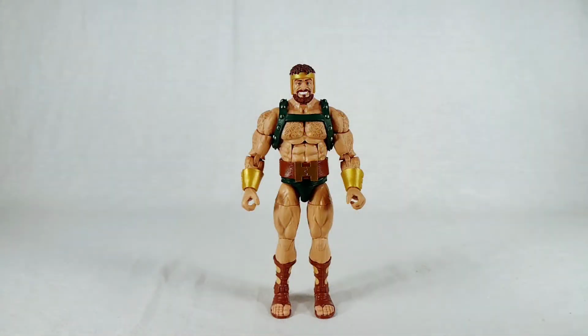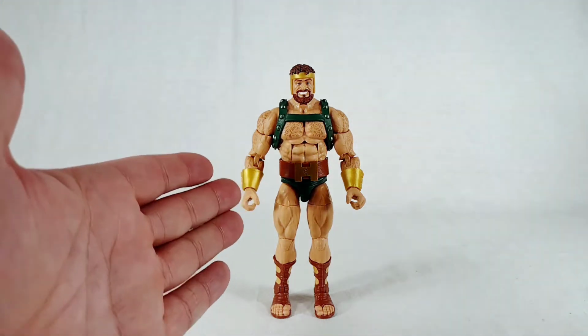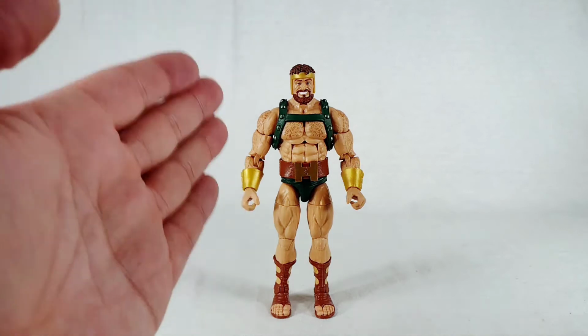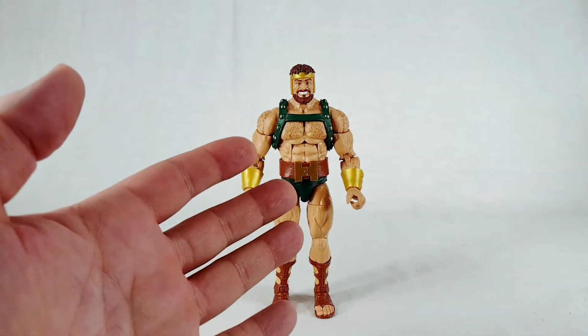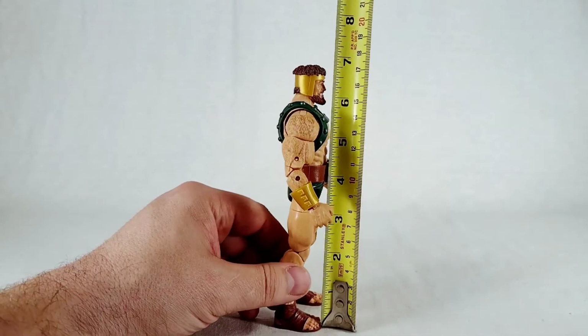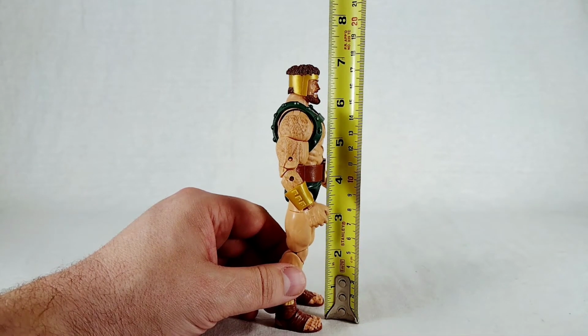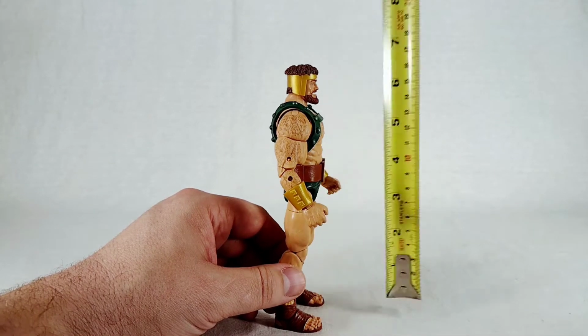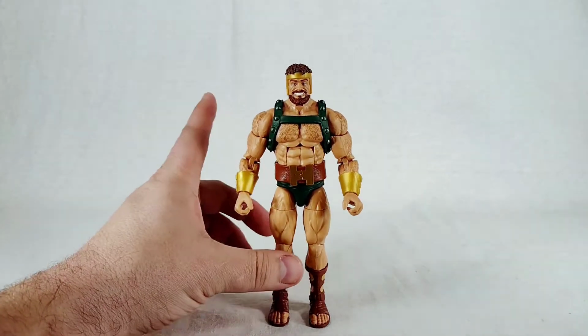All right, friends, here he is, Hercules, out of his packaging. And we have two big beefy boys here on the show today, because Hercules, much like Thor, has a lot of weight to him. There's a lot of plastic right here. So the first thing we'll do is put the tape measure to him, and we see that Hercules comes in at just under 7 inches tall, maybe 6 7/8, and that means he is going to be shorter than Thor, which I'm okay with.